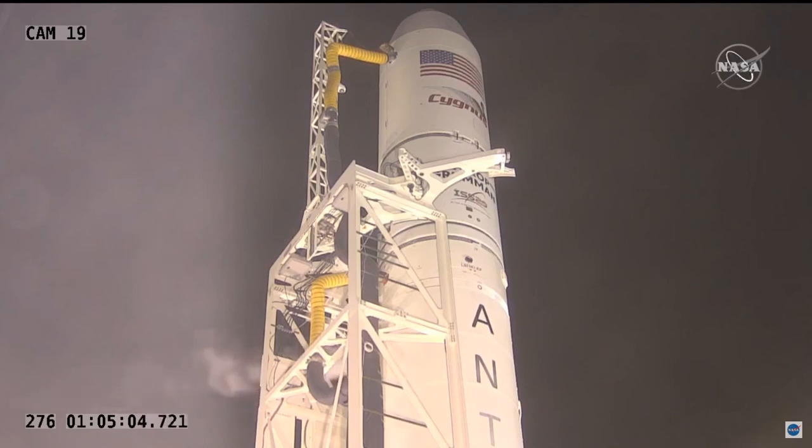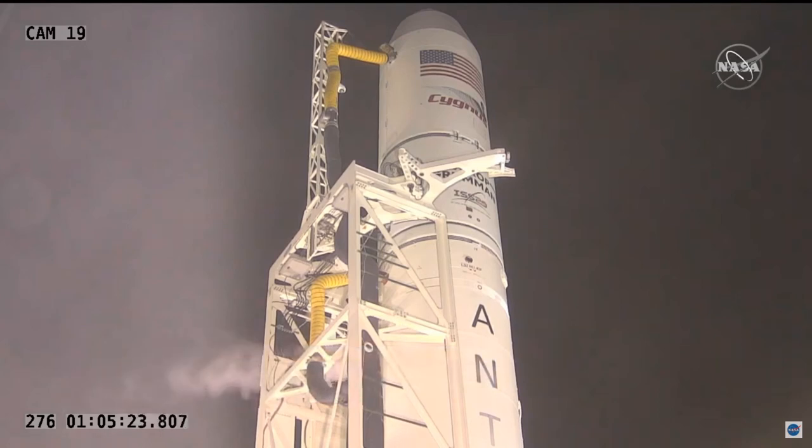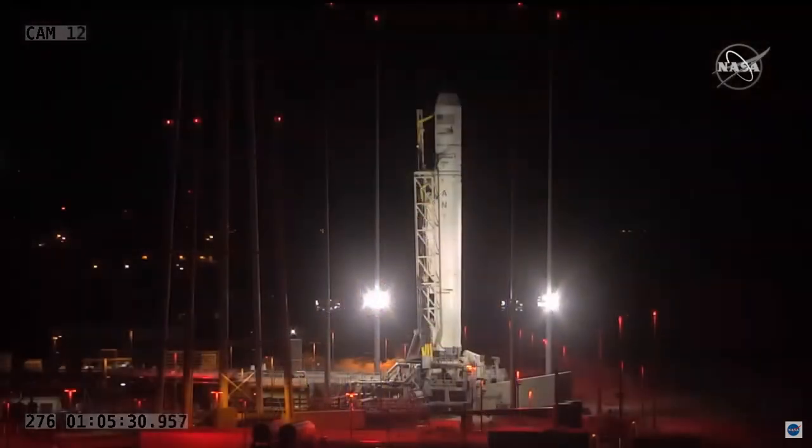Sure. So after launch from Wallops, Cygnus will separate from the Antares rocket approximately 9 minutes after launch. The spacecraft will then begin initializing the propulsion system and various avionics components. The solar array deployment will start approximately 2 hours after separation, and then once that is complete, Cygnus will continue catching up to the International Space Station in preparation for berthing on Saturday morning around 5:15 a.m. Eastern Standard Time.